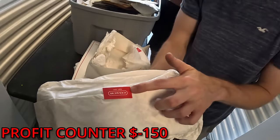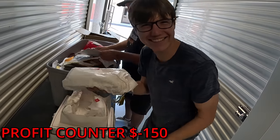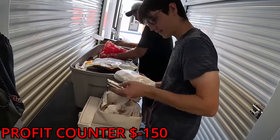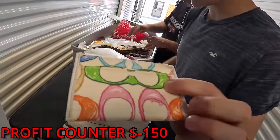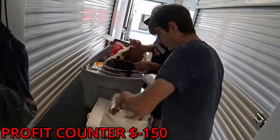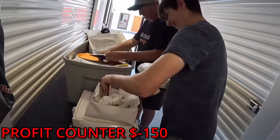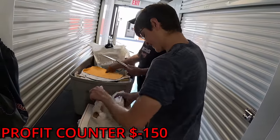They didn't take the sticker off. They just stuck it in a storage unit. Are you kidding me? Crazy. This is a Coach wallet to go with the bag. I'm shaking right now. There's another Coach wallet. Look at that. I'm freaking out right now. This is insane.